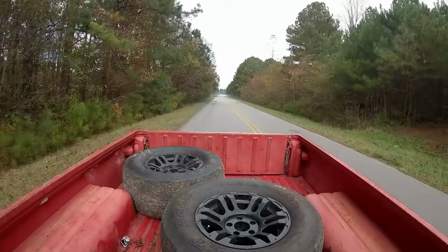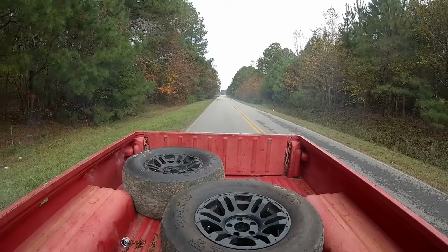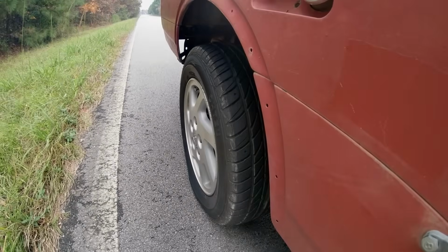How come you haven't done a burnout yet? You're right. Whoa! How can we accurately judge the merit of the vehicle without... Is that blue smoke? Oh, do we have smoke already? Yeah. I haven't even done a burnout yet. Look behind us. Oh, yeah. That's smoking pretty good. Okay.